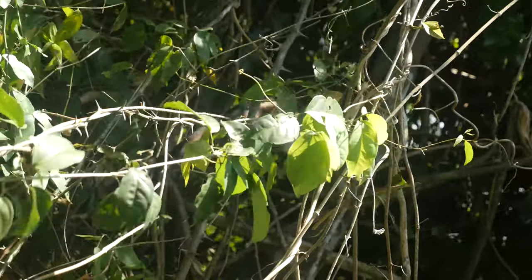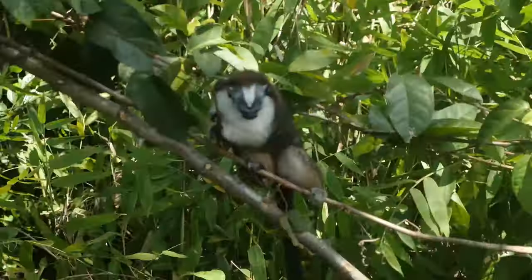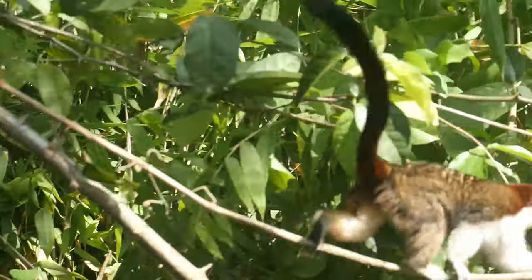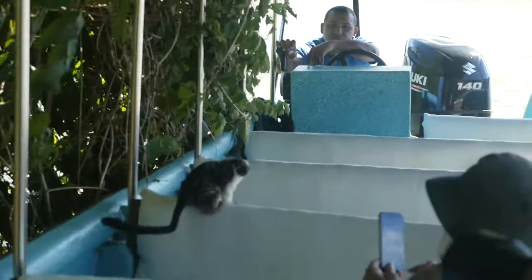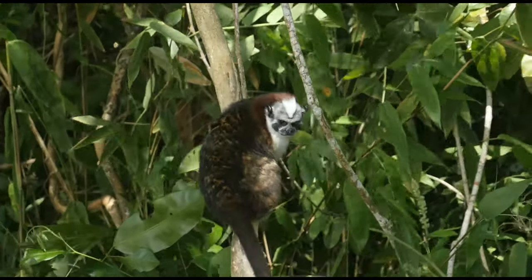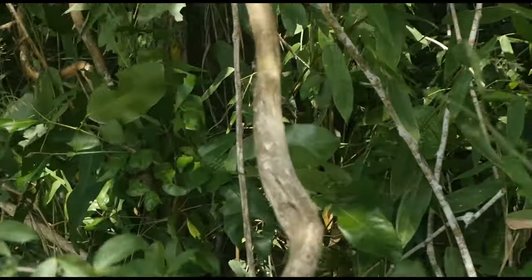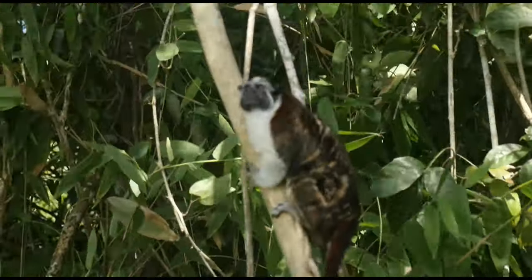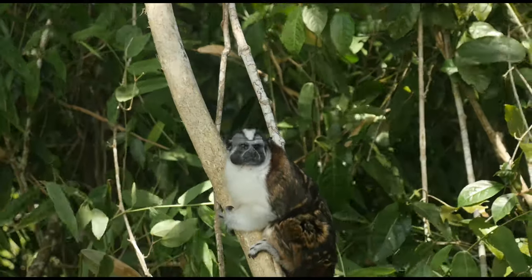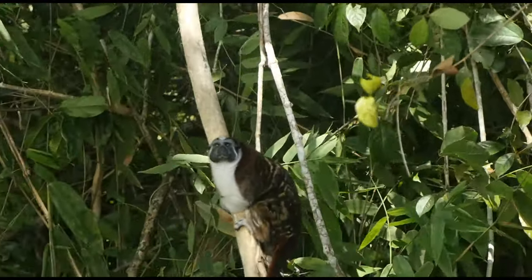Just went here a bit closer to the monkeys. Here he comes, one's coming out now. And they are long prehensile tails. The other monkeys, yeah. They have a really long tail, yeah, for balance.